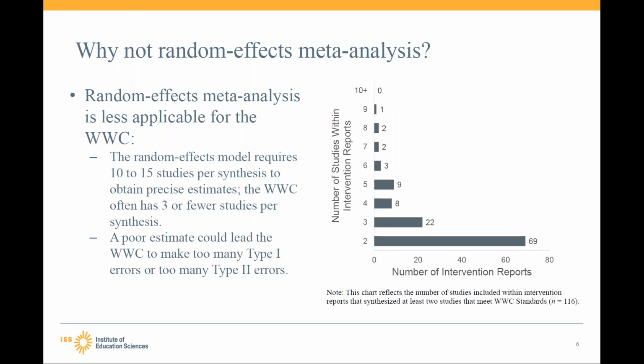Well, that was certainly one thing that we were interested in taking a look at and understanding a little bit more. And it really comes down to the size of the syntheses themselves, so how many studies the WWC plans to synthesize in each model. At the time, this was some analysis we did a little over a year and a half ago now, so it might be a little bit outdated, but the point still stands. We looked to see how many studies were synthesized within each intervention report.